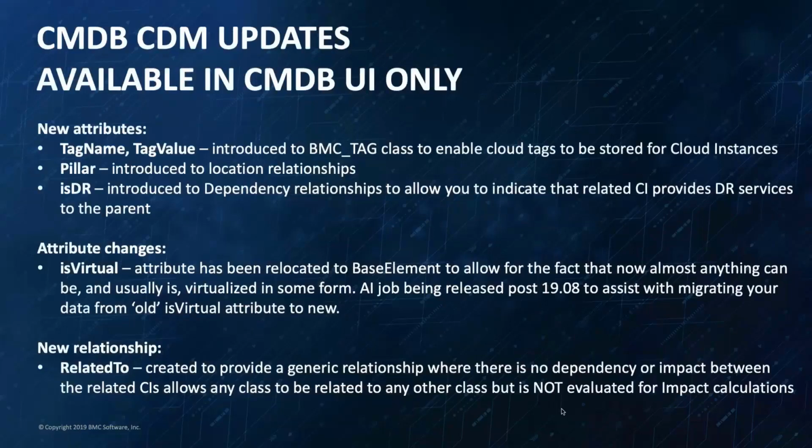The second enhancement I want to talk about is updates to the CDM, the common data model on the CMDB. Occasionally, and this is the case here in 1908, we do make adjustments to the CDM data model, and this is largely driven by technology changes that we see in the market. For example, more and more things are virtualized. It's not just a virtual server anymore. Storage, pretty much everything these days can be virtualized.